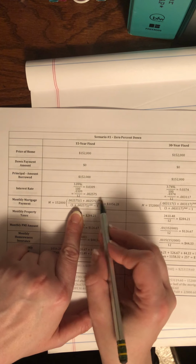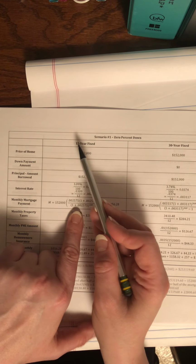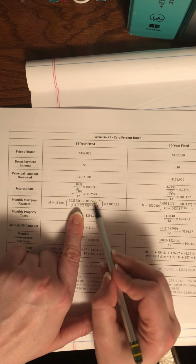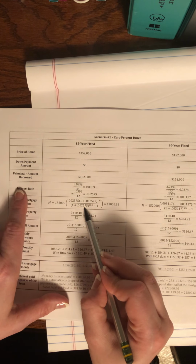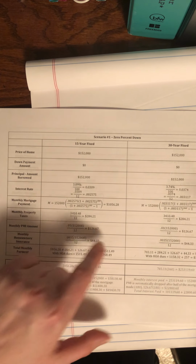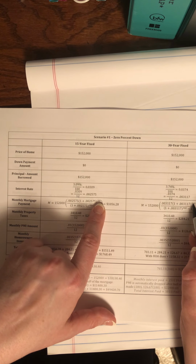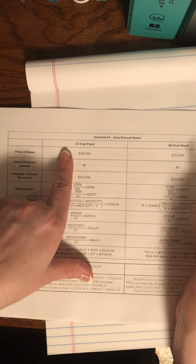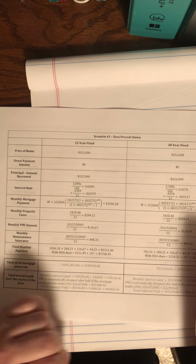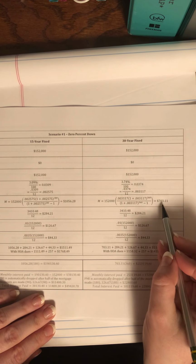Now, this 180, that's from 15 times 12 for 15 years, 12 monthly payments per year. 15 times 12 is 180. That's why that part changed. This part changed because the interest rate is different for a 15-year fixed mortgage compared to a 30-year fixed mortgage. So those details, R and N, change depending on which mortgage you're looking at. And this is the $703.11 that we just saw on the previous page.